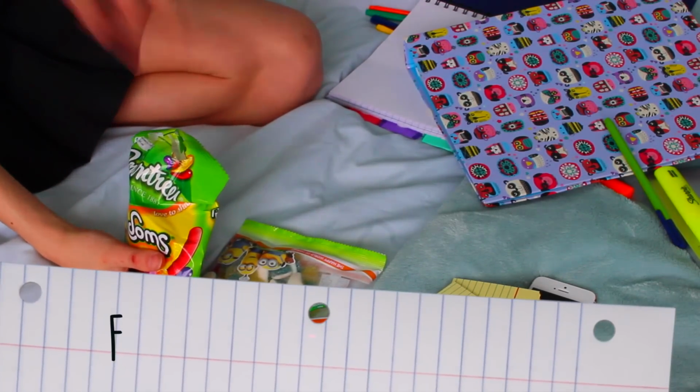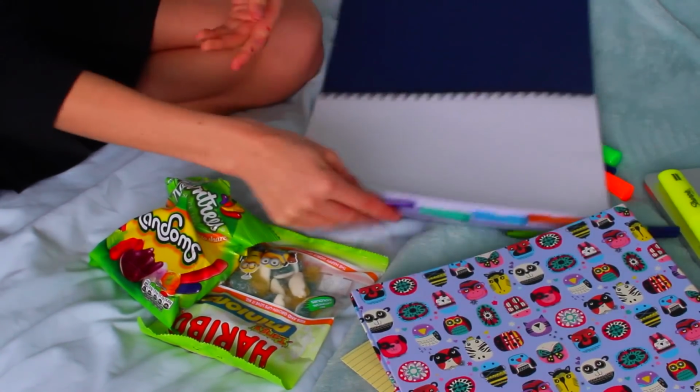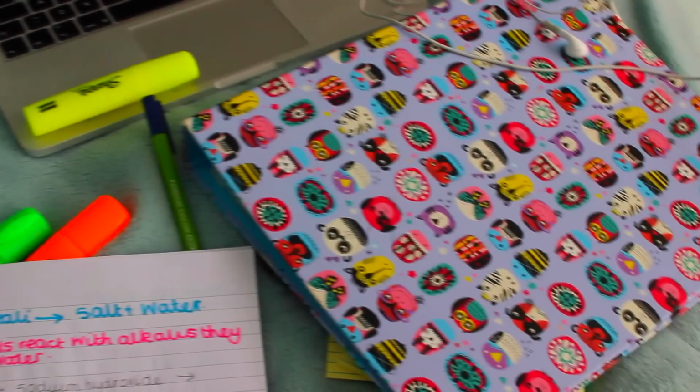And then the final thing that's gonna help you get through revision is really unhealthy food. Like, I eat so many sweets and chocolate when I'm revising. So a key thing to have is sweets and chocolate.